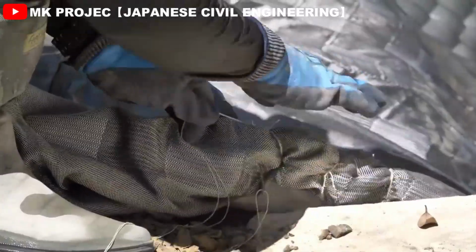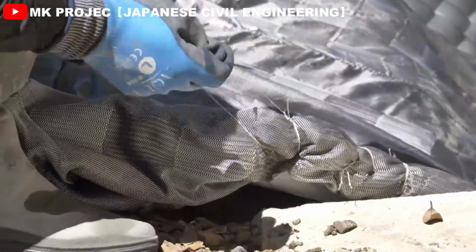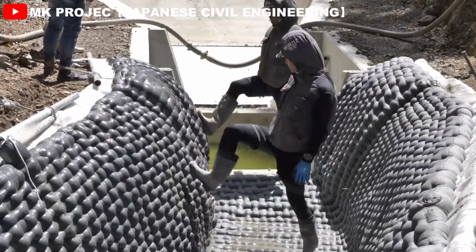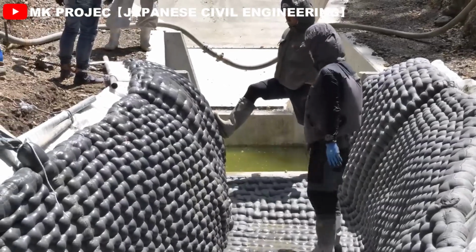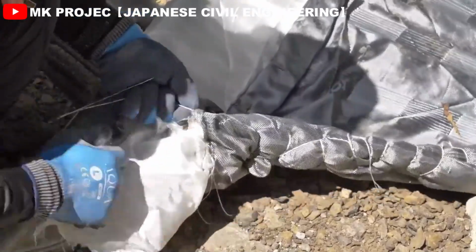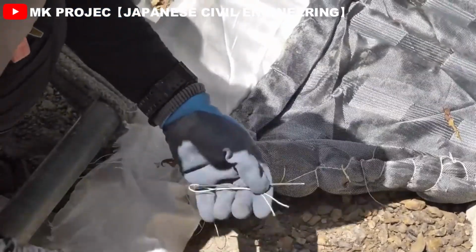As each section of the formwork is set and filled, quality checks kick into overdrive. Workers use their feet to apply gentle pressure, smoothing out the surface, ensuring even internal pressure, and eliminating pesky air pockets. It's hands-on precision at its finest.